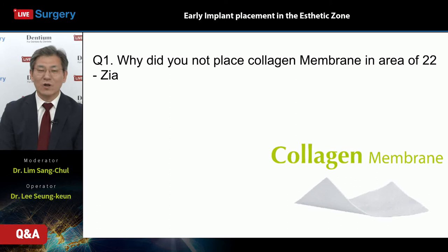So we need to know the difference between a GBR procedure and a contour augmentation procedure, right? Once more, in contour augmentation it doesn't matter if it is 100% bone or partially bone and partially soft tissue. So that is why we didn't need collagen membrane on the number 22 site.